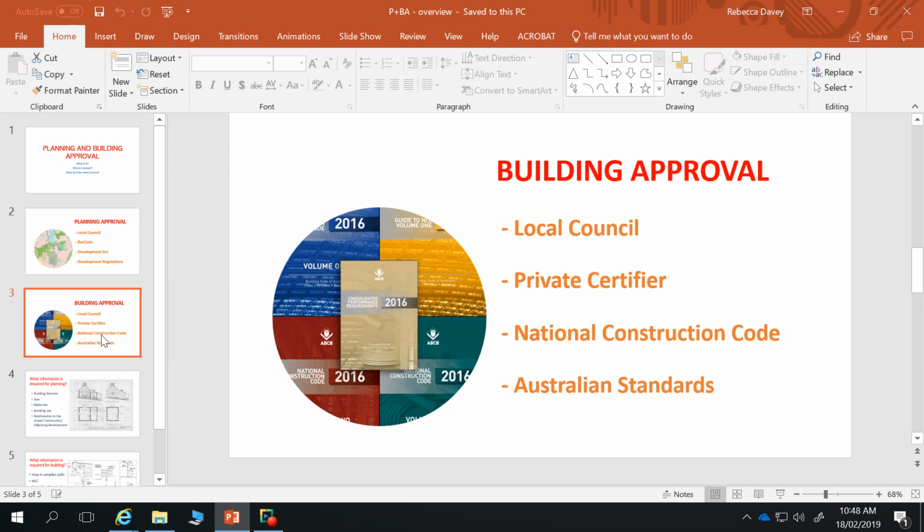But within the 2016 code, there are updated wet area requirements for South Australia only. So there's a difference between the national requirements for wet areas and the requirements for SA. That comes about as a result of a minister's specification. The minister will have a minister's code, and then specifications will arise out of that.